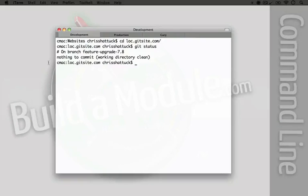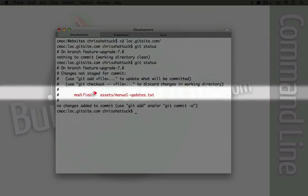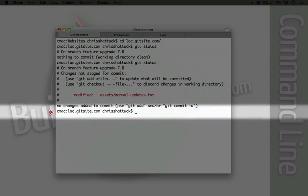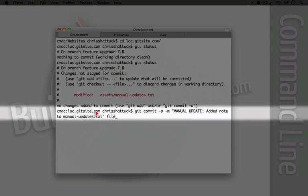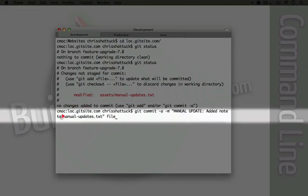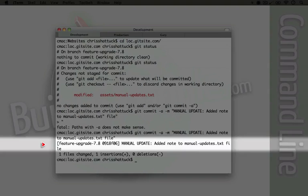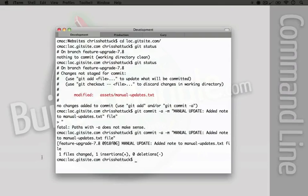So I'm going to jump back to the command line. We'll do a quick git status to make sure that this is the only thing that's changed. And that's it. And let's do a commit. So the command we're using here is git commit. We're passing the a parameter in order to bypass the staging area. And then the message is MANUAL UPDATE. And I have this all in caps to make it easy to identify when reading the log. And the message is added note to manual updates.txt file. I'm going to go ahead and click enter. Okay, our change was committed.